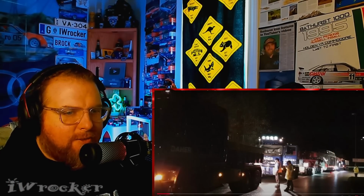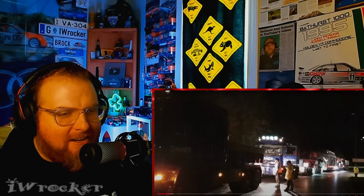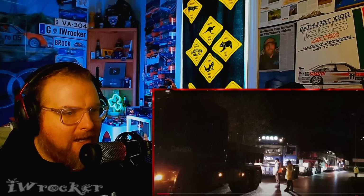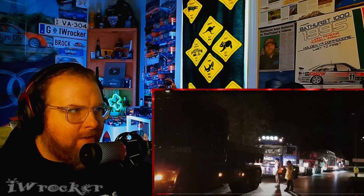Okay, so we can see the trailers back here. We have about what looks to be 1 million axles, not literally, but tons and tons. I mean, this is an extremely heavy-duty operation here. I believe it looks like we have another truck in back, right? But at least 2 up here.